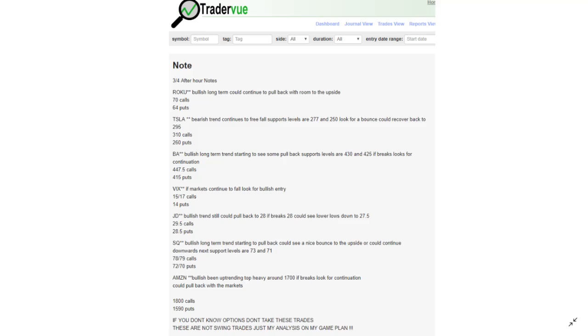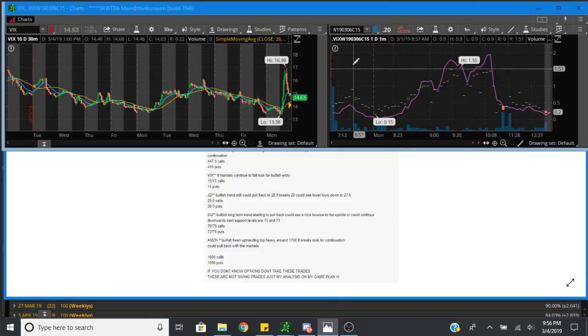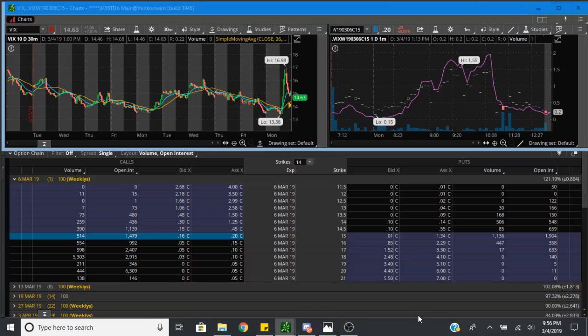VIX, if market continues to fall, look for a bullish entry. 15 to 17 puts, 15 to 17 calls, 14 puts. Boom. Why are we looking at those plays? Now I'm going to explain to you why we're looking at those plays and we're not looking at anything else. The reason we're looking at these $15 calls or these $14 puts and maybe possibility of getting these, what did I say, 17, the 15s and 17s.